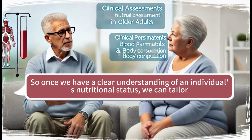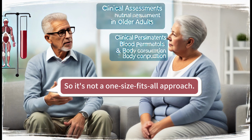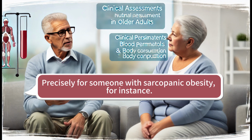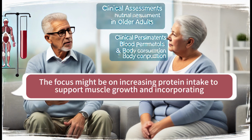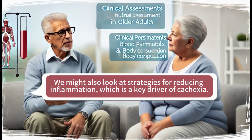So once we have a clear understanding of an individual's nutritional status, we can tailor recommendations to address their specific needs and goals. So it's not a one-size-fits-all approach. No. It's about creating an individualized plan. Precisely. For someone with sarcopenic obesity, for instance, the focus might be on increasing protein intake to support muscle growth and incorporating strength training to help preserve muscle mass. We might also look at strategies for reducing inflammation, which is a key driver of cachexia.